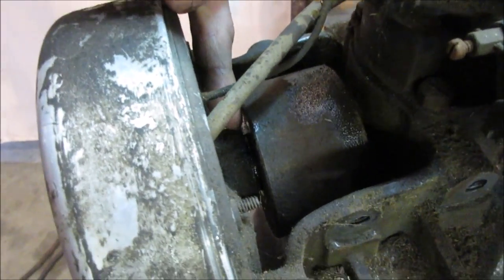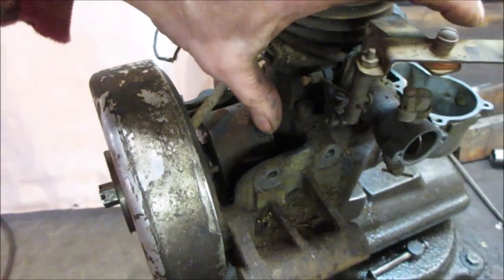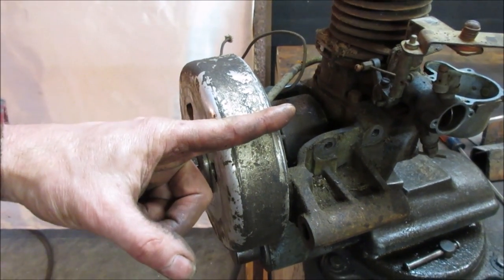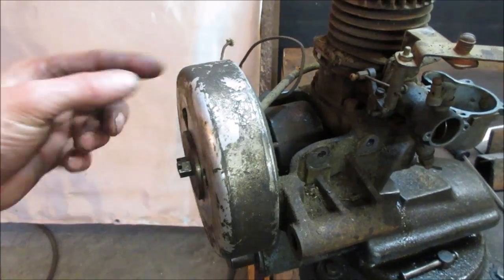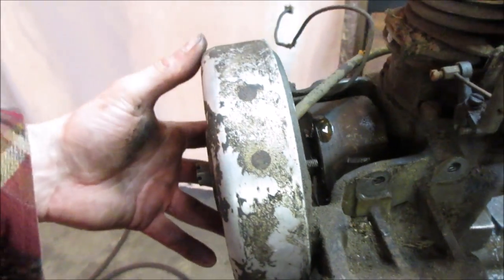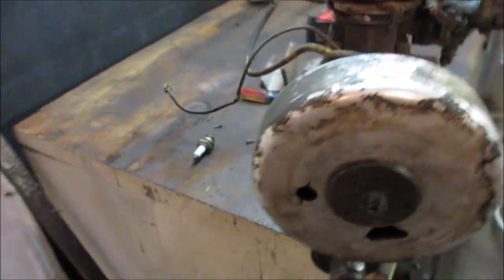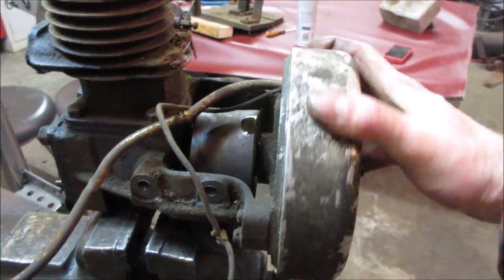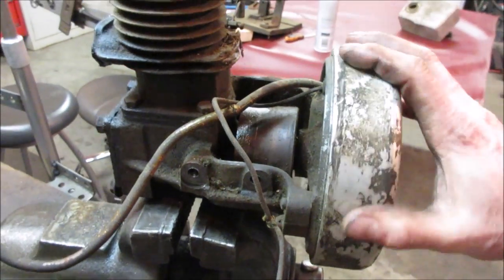I shot some oil down in here because you've got the engine, then you got the spacer, and then there's got to be a bearing or a bushing supporting this side of it. So I threw a little bit of oil down in there. I wonder if it's got like a little oil port or something, something has to be able to lubricate that. Did they not care?